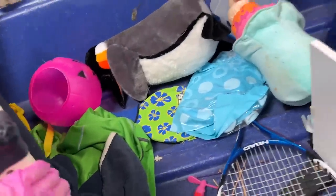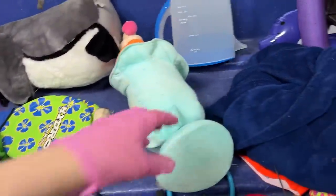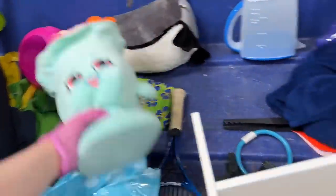Pink pail. Gold floaty. Ooh. It's a donut. So I mean it's not a donut, but oh, Shopkins. That's a cool Shopkins that I never saw.